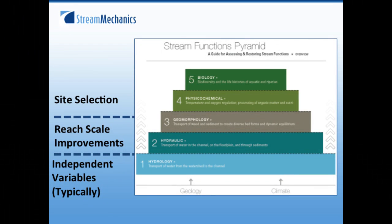All right, the reach scale restoration that you'll see people do is really in levels 2 and 3. Practitioners have a lot of control over their ability to manipulate or change hydraulic functions and geomorphic functions. The floodplain connectivity we talked about is a hydraulic function. The bed form diversity, the lateral stability, the riparian vegetation is the geomorphology. We can affect all of those things. We have very little control over the physicochemical and biology.